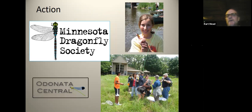So then action, what can you do? There's the Minnesota Dragonfly Society, which has events around the state. Unfortunately, most of them are near the metro. Saxon Bog has been getting into dragonflies quite a bit, which I've been appreciative of. That's been very exciting. They've got a great resource there. And then there's something called Odonata Central, which is a clearinghouse of data for dragonflies and damselflies. And then, of course, iNaturalist. I'm assuming some of you are familiar with iNaturalist, and that's a good place too.